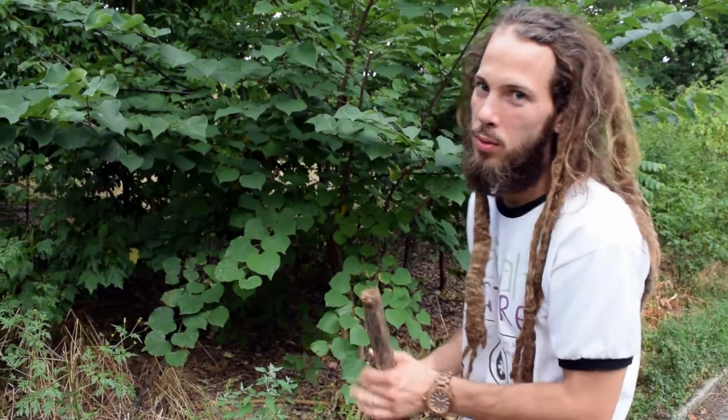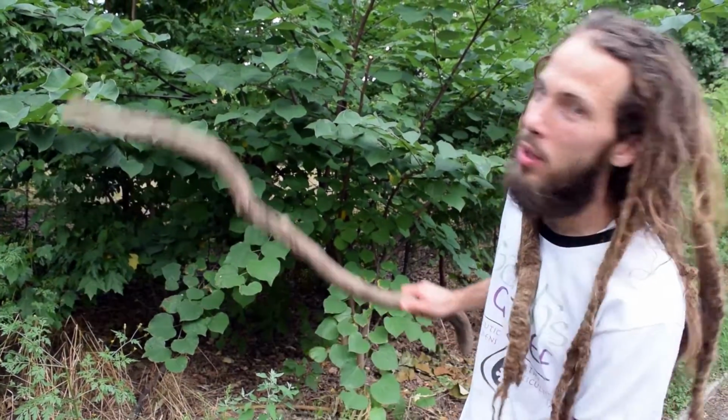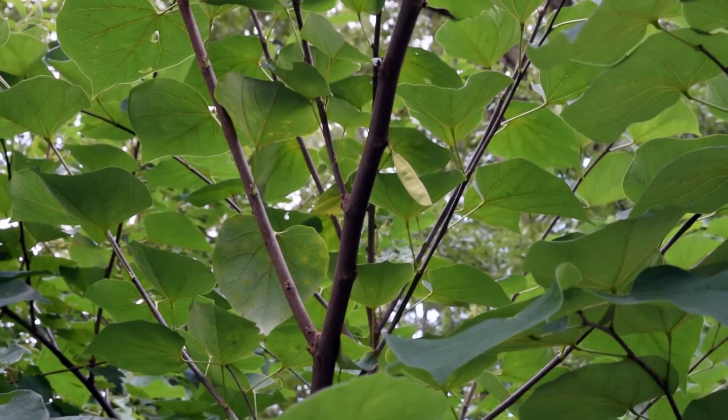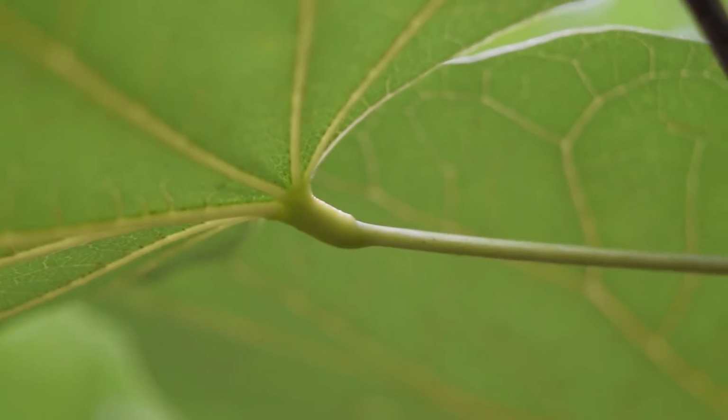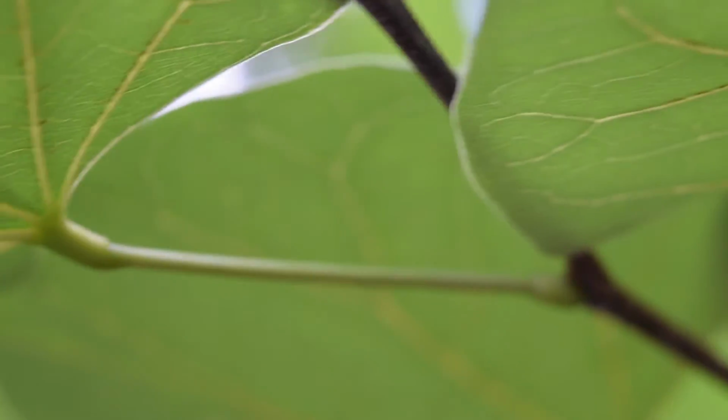It's also putting out this little seed pod, if you can look close. Boom. Growing well in the shade here underneath these large oaks. Here we are, Cercis canadensis.